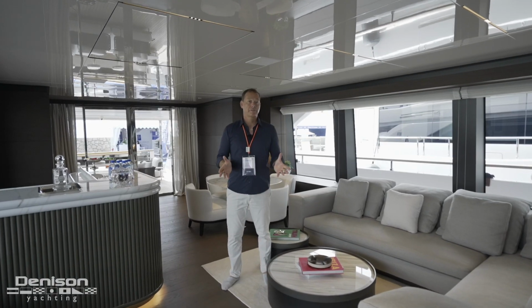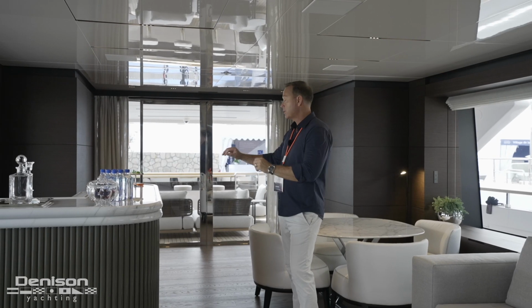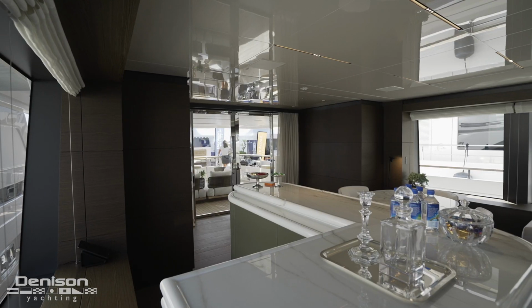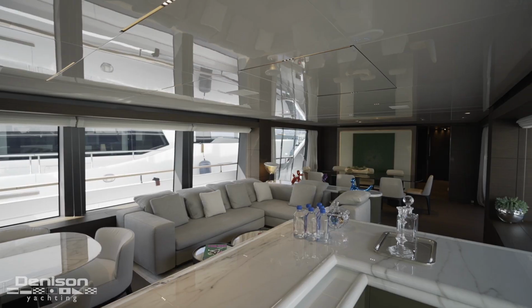Here's what I like most about the salon. You've got this amazing bar right here. It's actually perfectly positioned because the stewardess can be here serving drinks on the aft deck, maybe bringing some appetizers back there, but at the same time, just as close to the dining table.